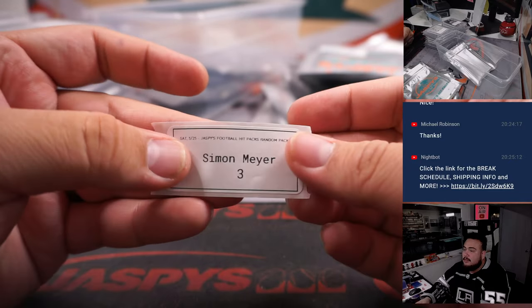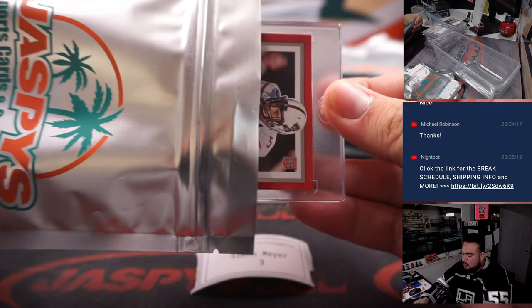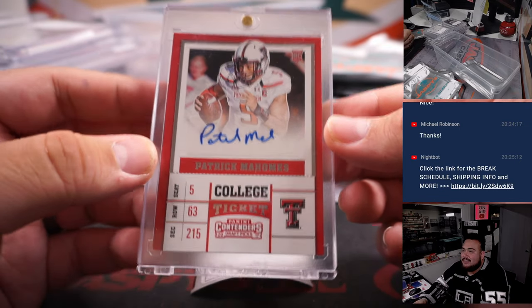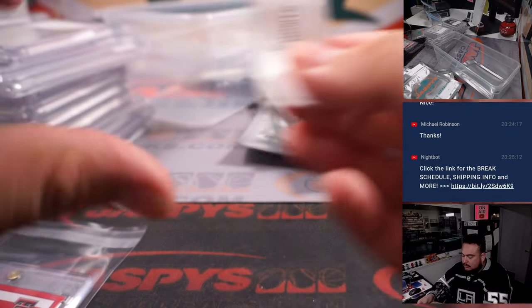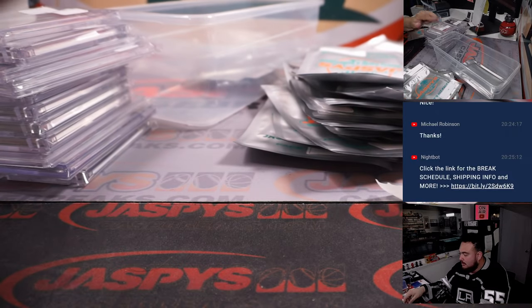All right, Simon, straight up, pack three. Woo, there's a Patrick Mahomes. Little collegiate rookie ticket. Solid hit right there, buddy. Nice, nice, nice. I believe that was the last sell sheet hit there. So nice hit right there, Simon.